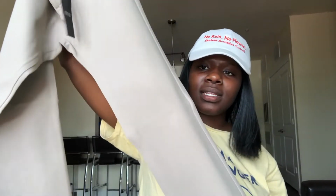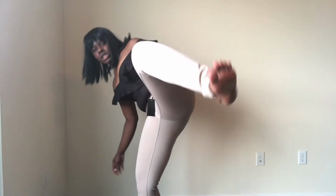I got these pants, and they're tan. I think they were jeans, but I got them in tan, and they're really cute. They look stretchy. Yeah, they're really stretchy. They go about to your leg length, so like your ankles.